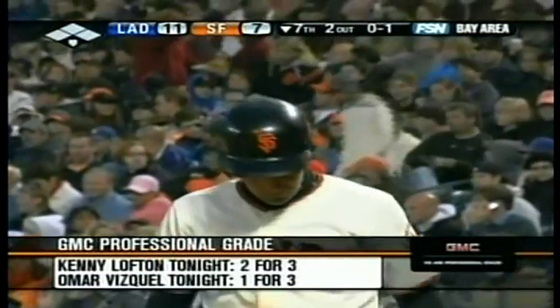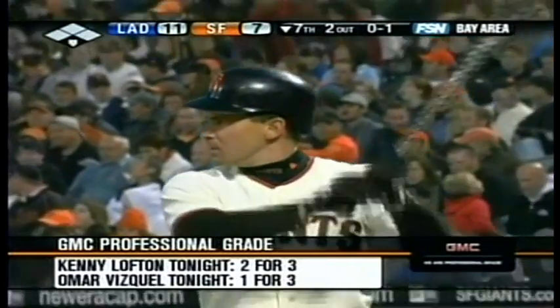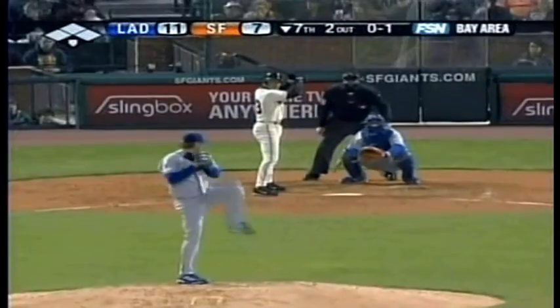So we keep an eye on Kenny Lofton and Omar Vizquel tonight. It is our professional grade brought to you by GMC Trucks. And Lofton tonight 2 for 3, Vizquel 1 for 3. They're staying hot.